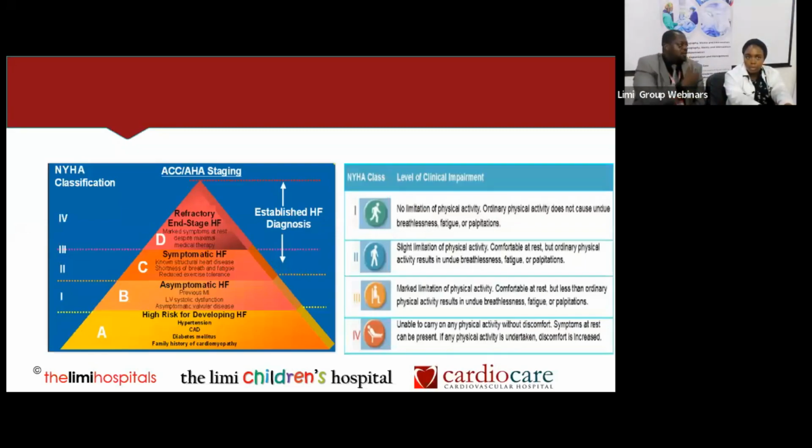So for the New York Heart Association classification, as we call the NYHA classification, it's 1, 2, 3, and 4. So it gets progressive as you go along. With NYHA 1, there's no limitation to physical activity. So their normal physical activity doesn't cause them any breathlessness, any fatigue or palpitations. But this patient has already been diagnosed of heart failure in the past. This is just someone that's in a good, stable state. So then we call those NYHA class 1.